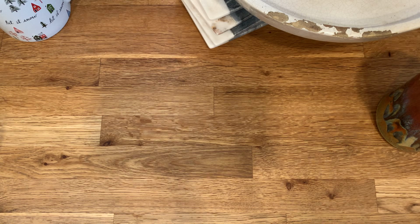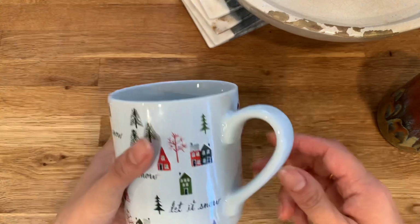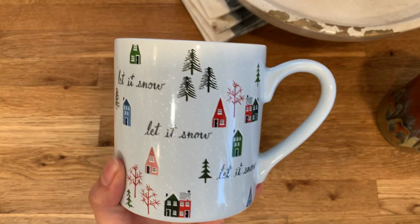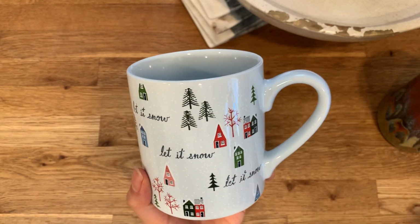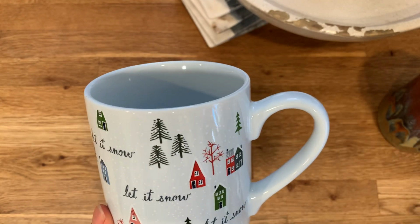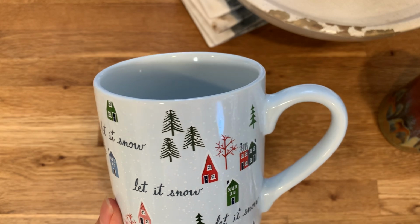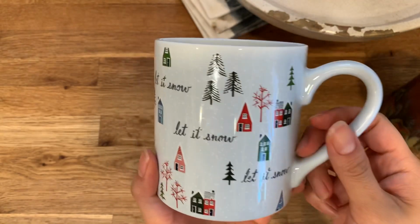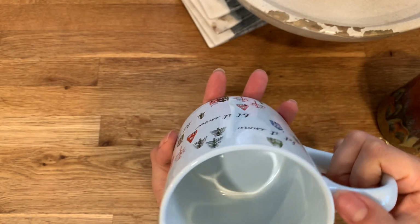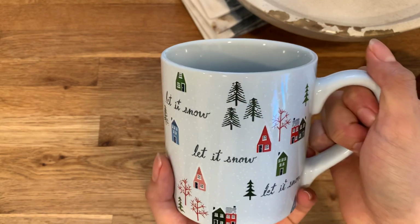And I did buy a mug at Target. I don't usually buy mugs. I have a lot of mugs already. But you know, if you followed me for December Daily last year, I love houses. I love the look of them, especially houses in Christmas. And it's got the lyrics of one of my favorite songs. And it's light blue, so it was perfect. I probably already featured this in a quiet vlog if I've not already posted that. And I just had to have that because I'm still into that house motif.